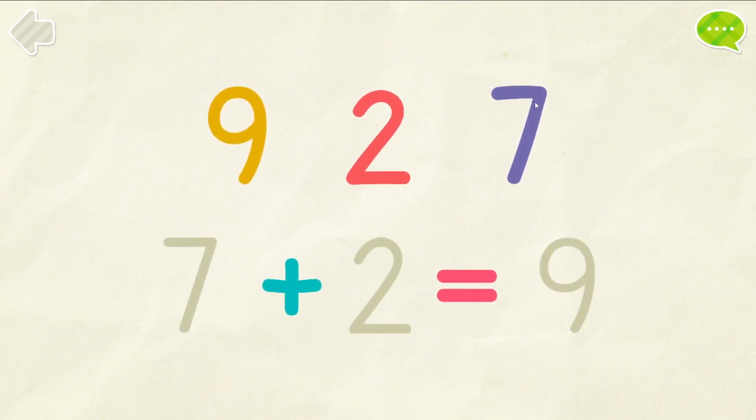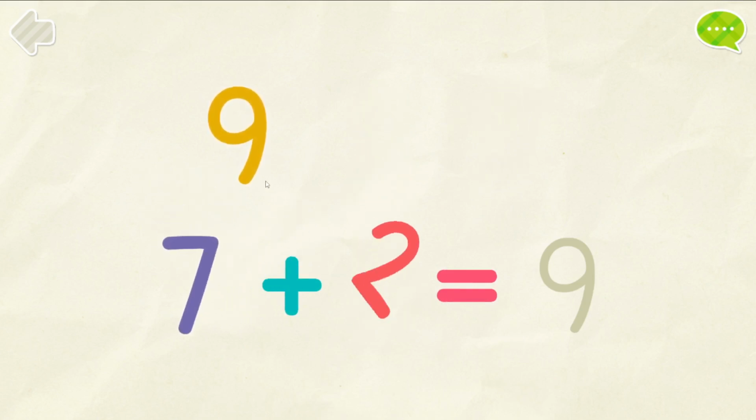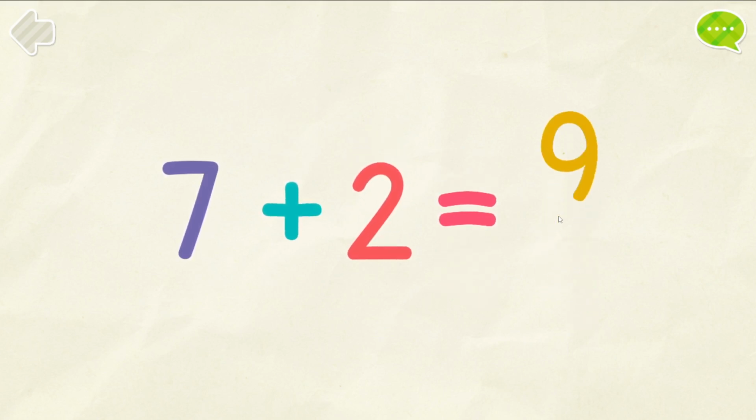Put the numbers into their places. 7, 2, 9. 7 plus 2 equals 9.